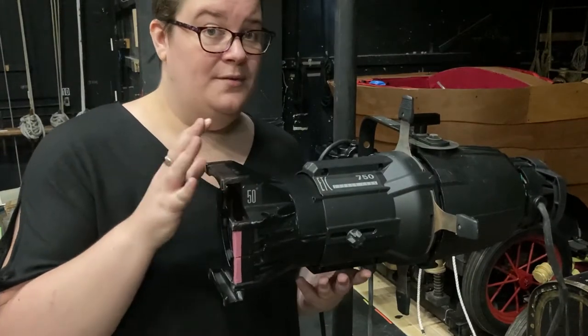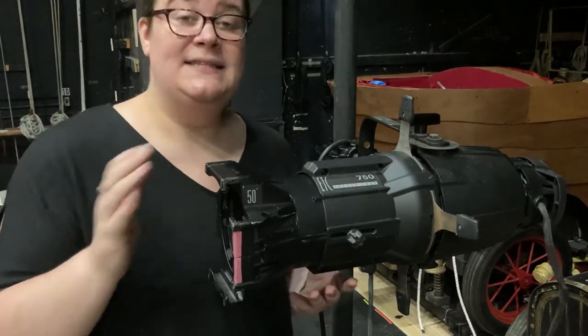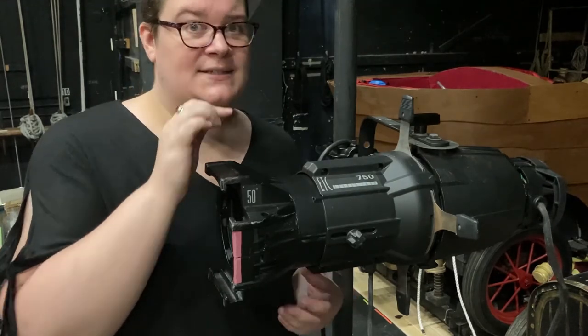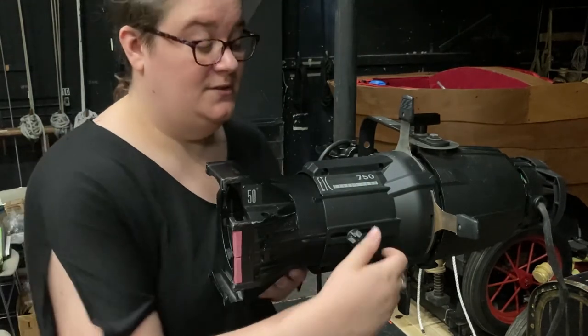I'm going to go ahead and pull the barrel out of this instrument to get the lenses out of the way so I can show you how the lamp or bulb looks inside of the unit. I'm going to glow it up a little bit for you so you can see it.